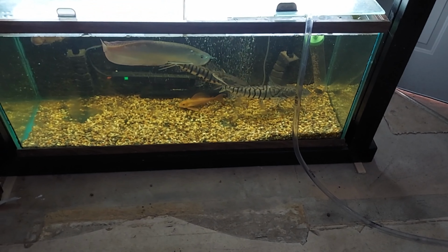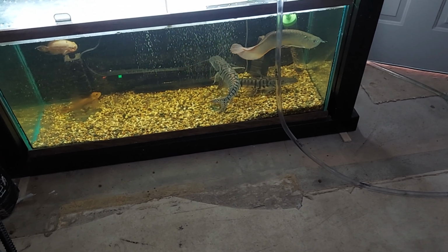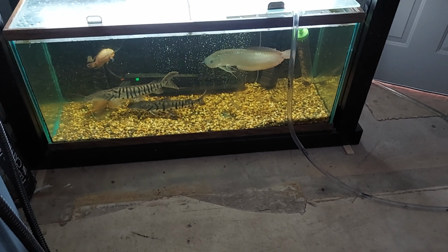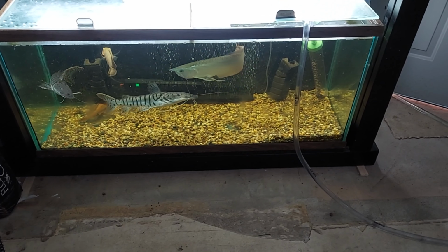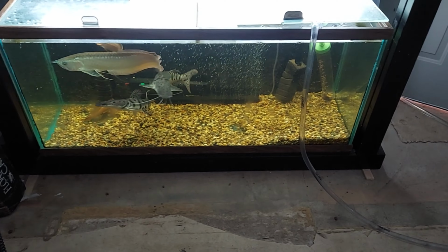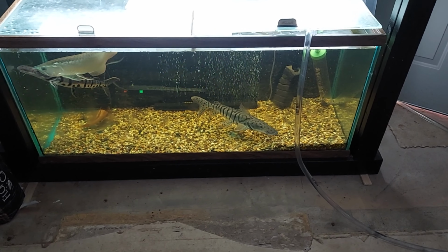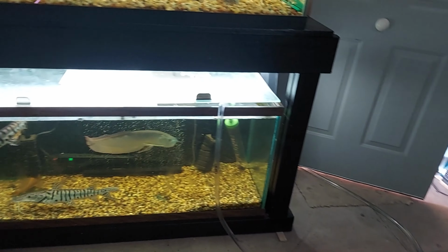Now, to make life easier as far as catching these guys out and not having them end up on the floor, I'm going to go ahead and drain the water out of this tank. Now, the temperature of this room's controlled, so the tanks are all the same temperature, so we won't have any kind of a temperature shock on these guys. But as I said before, these Tiger Shovel Nose are way too big for this tank, as well as the Arowana, so they'll definitely enjoy their new home in the 300. So let's go ahead and get that water out of the tank, and we'll get them caught.